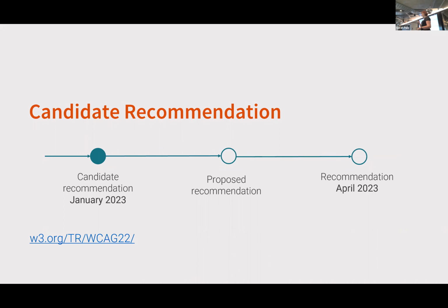Once it gets through the candidate recommendation, it goes to what's called proposed recommendation, where people like myself, who represent or are members of the W3C, who create this standard, get to vote on it. And then it goes to recommendation, and it's done and dusted, and everyone breathes a big sigh of relief.